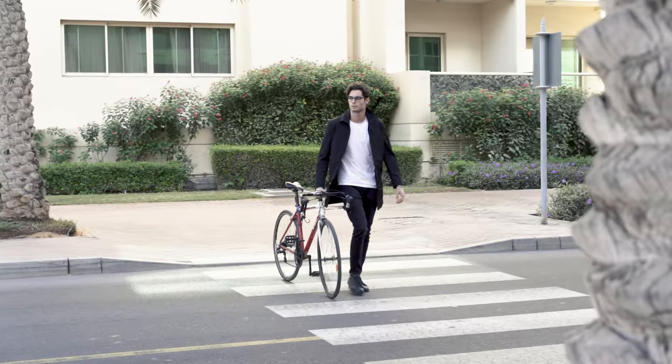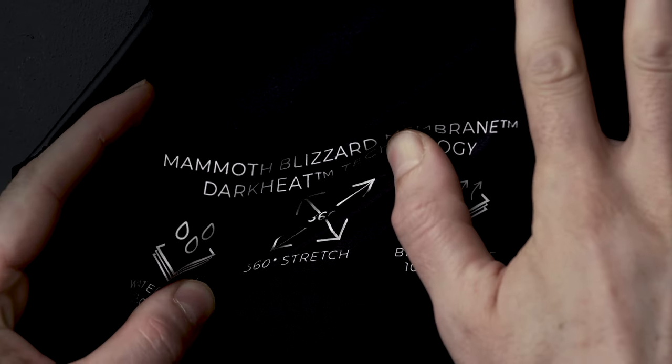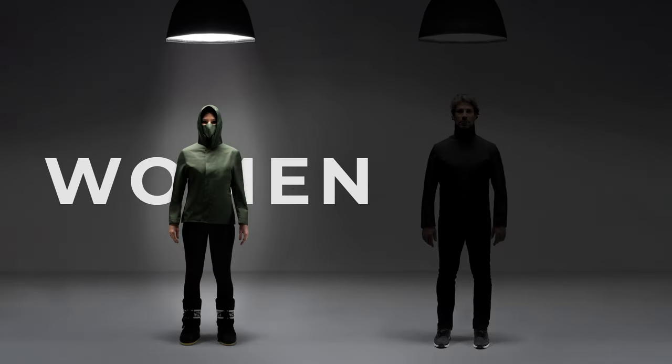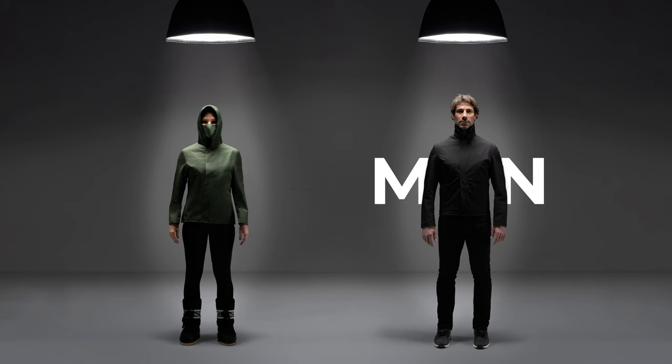Fit is of the essence, so our engineering team used a four-way dynamic stretch fabric to offer boundary-less movement, creating two sleek minimalist silhouettes for women and men.